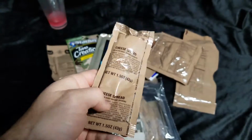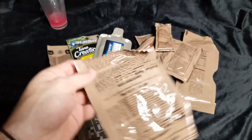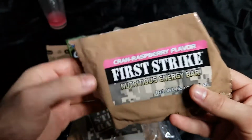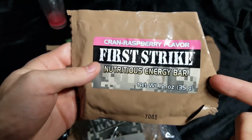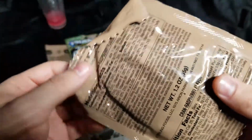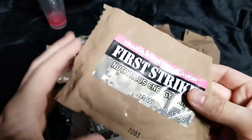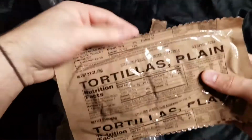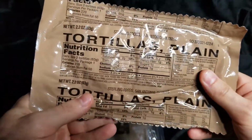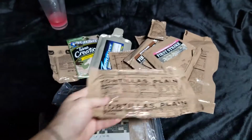That cheese spread, probably good for the tortilla. The cran raspberry flavor First Strike brand nutritious energy bar. I don't know if this one has the same amount of caffeine as the mocha bar. Probably a good breakfast. Oh, speaking of it, tortillas. Just plain tortillas, shelf-stable from Sterling Foods.